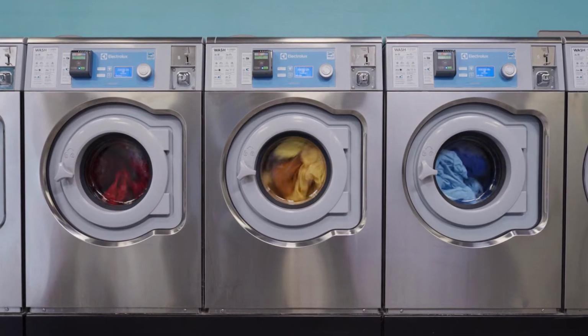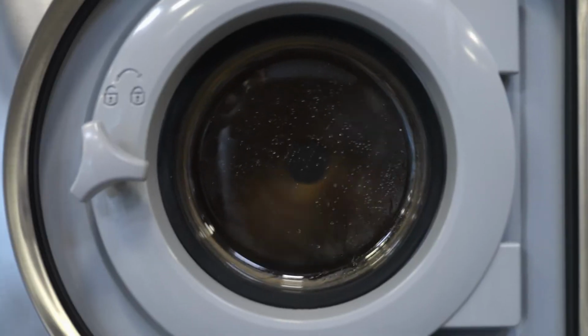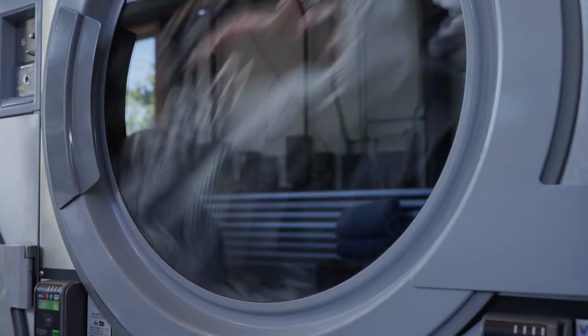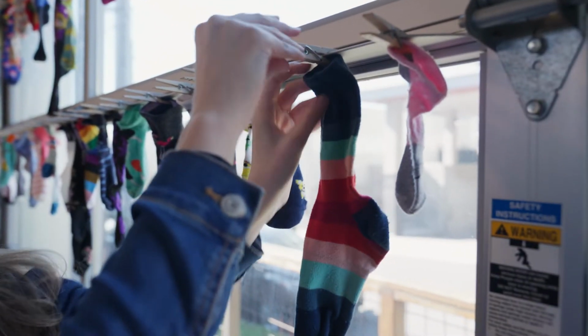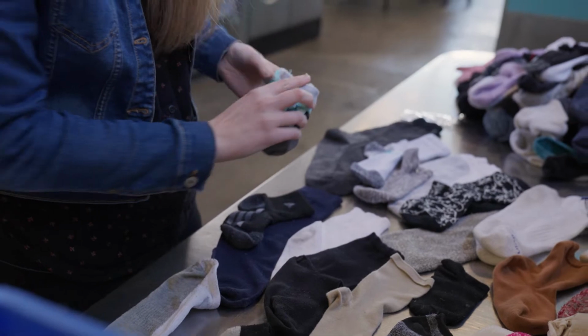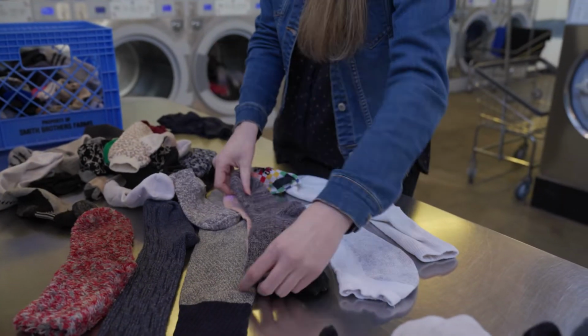It's amazing where you'll find a sock. In the washer, the dryer, on the ground, in the parking lot. They like to sneak away. Hopefully the customers will come back for them, but if not, we wash and dry and then loosely match all of the socks and they could get a second life.